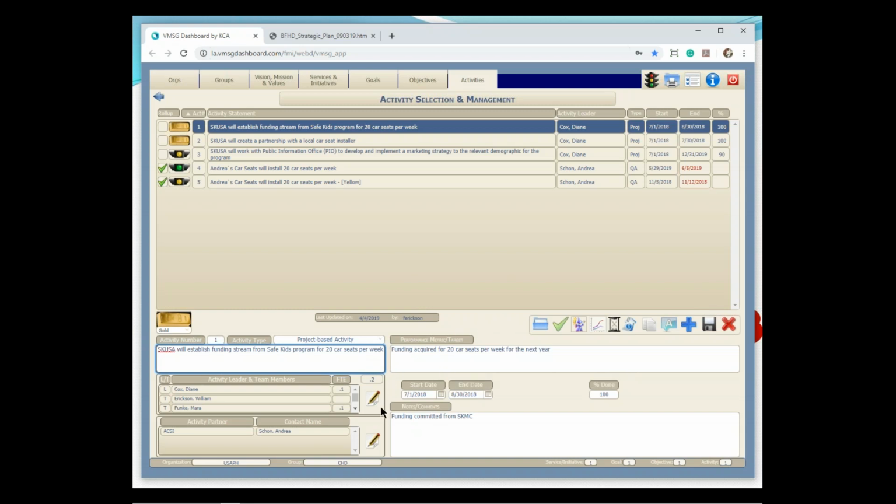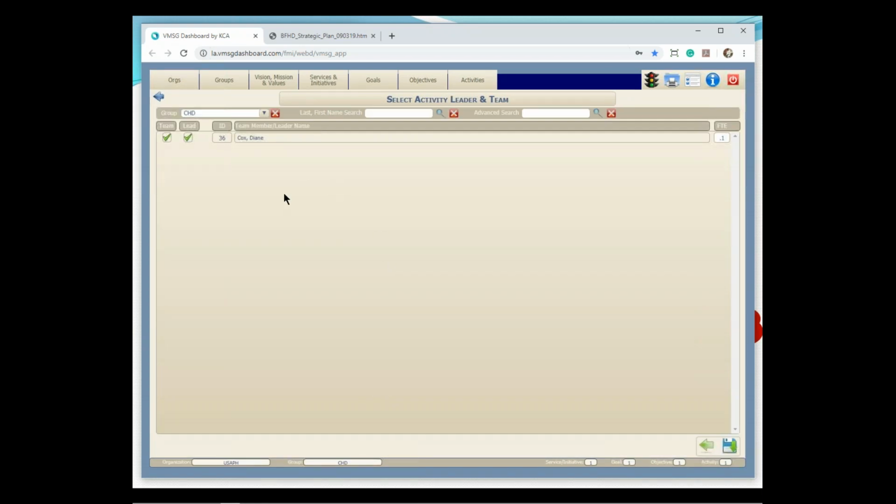Every activity also has a team of people assigned to it. If I click down here, you'll see that again. Now, you'll notice when I open up a selection screen, it typically shows 1 or 2 people. In this case, it's because I'm looking at the community health division, the people assigned to community health.